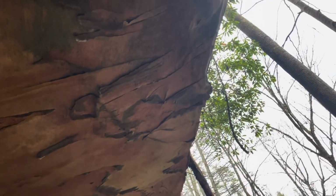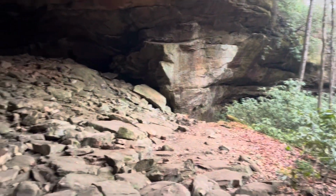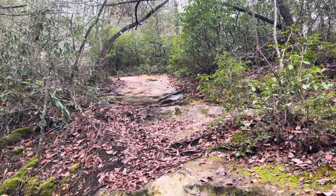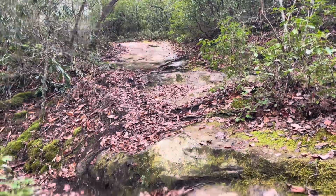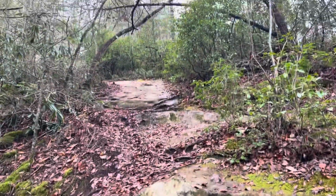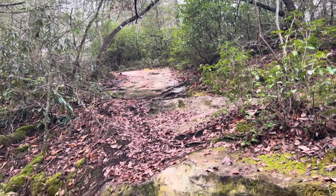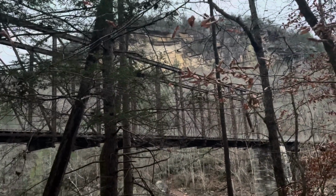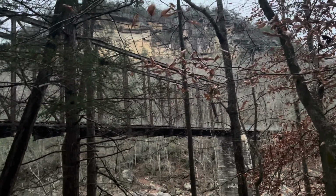There are a bunch of these. That is so cool. Don't let that 2,000 feet of elevation fool you. Definitely been a lot of boulders and rock climbing and stuff going on. Now that's a cool sight. That's awesome. I guess I'm about to cross over that.